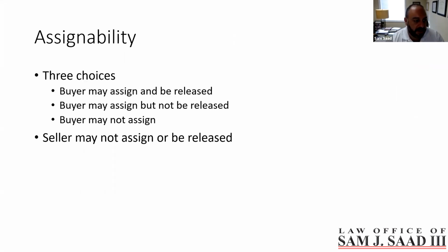Next up, let's talk about assignability. So this question comes up a lot. Buyer enters into a contract and they want to assign to a trust. They want to assign to an LLC. They want to add a spouse to title, things like that. So the contract gives 3 choices. The buyer may assign and be completely released. The buyer may assign but not be released from liability, or the buyer may not assign. Now I'll tell you the Florida default would be to be assigned but not released. So if you don't check one of those boxes, that's going to be the one that goes. And then of course the seller cannot assign or be released because they are the ones that have title to the property. So the seller never gets out of the contract by assignment.